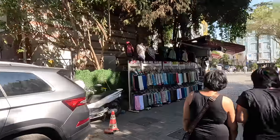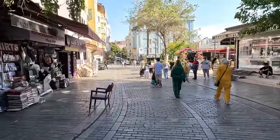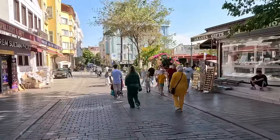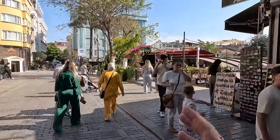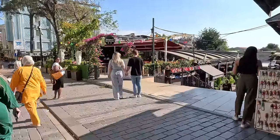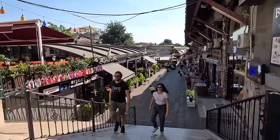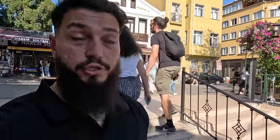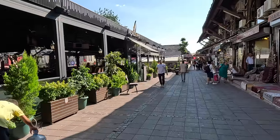When you're taking that path down, you just need to turn to the right. There's this shop called Arasta Gifts. From there, you just turn to the right side, and then the bazaar is gonna be just in front of us. Most of the people would just come to the mosque or to the square, explore that area and then leave. But as you can see, this area is much quieter with fewer people too.